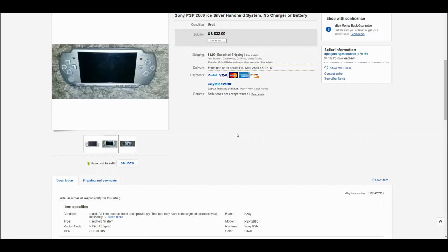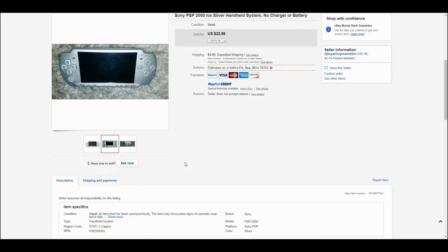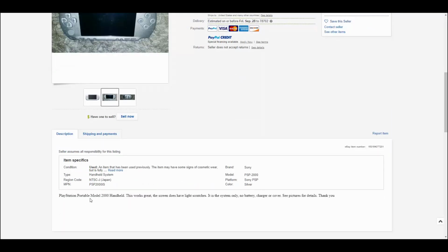Now this one's a pretty decent price. It is going for $32.99 with $2 shipping. I did send this guy an offer and I got him down to $30 plus $2 shipping, and the only reason I did is because I was kind of unsure about the screen. Now when I take a look at the actual description, I'm being told here it's a 2000 model, which you can obviously tell. This works great.